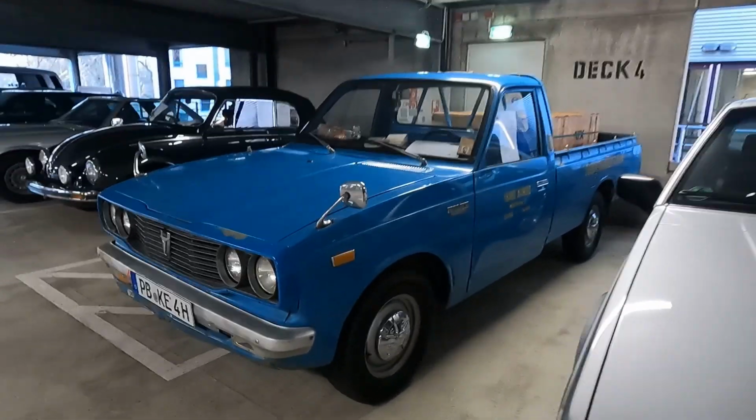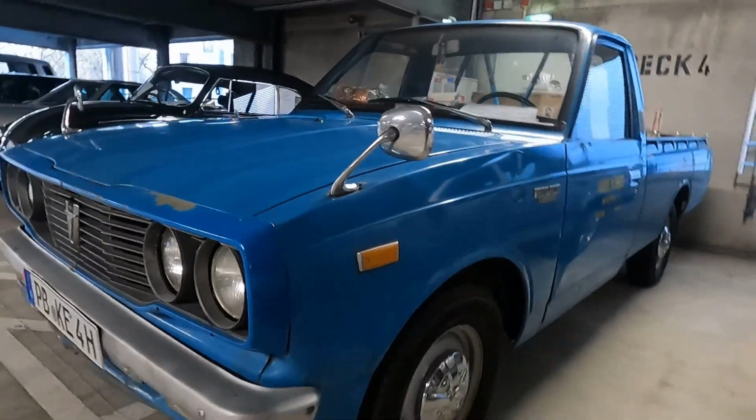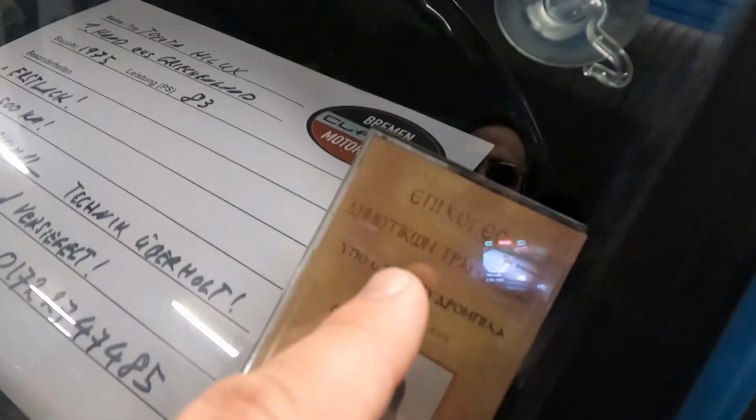And there's some fun details. By the way, fender mirrors, because Japanese. And then we have a tape. And my Greek is very bad. It's non-existent. So this is a 75, and it's awesome.